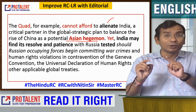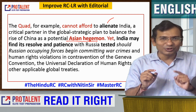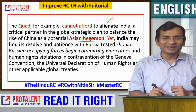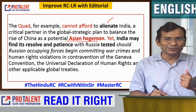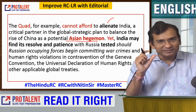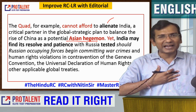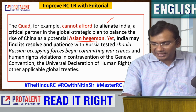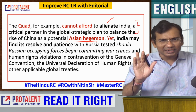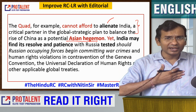So what is the goal of Quad? Remember, what the goal of Quad is is mentioned here. If that's a question being asked to you in your exam, you should know this. So India is a very strategic partner. Yet, India may find its resolve. So India को Quad कुछ अलग से force नहीं कर सकता, पर India के लिए खुद it will be very difficult.